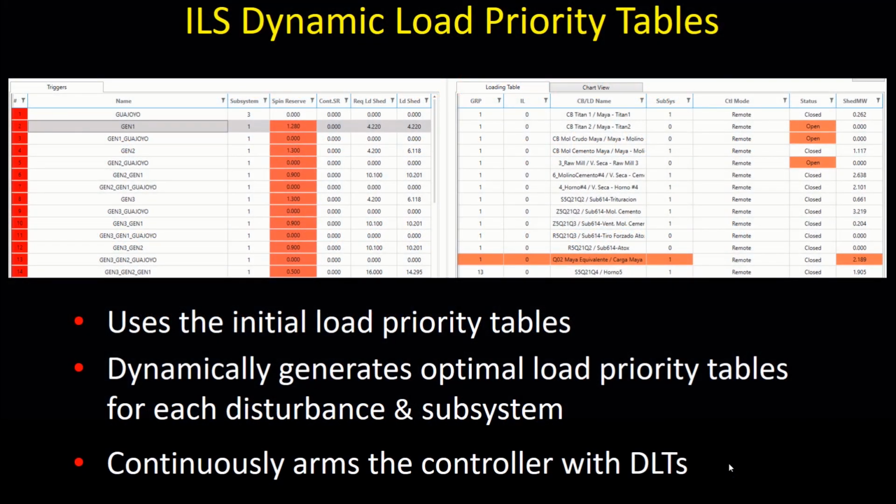iLS uses the initial load priority tables to dynamically generate optimal load priority tables for each disturbance and subsystem. It then arms the controller for instantaneous response when disturbances in the electrical network are detected.